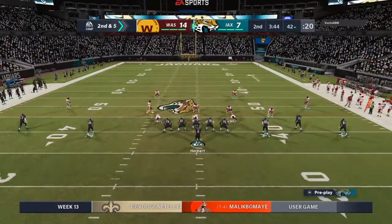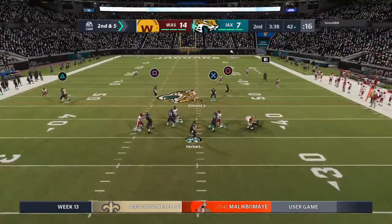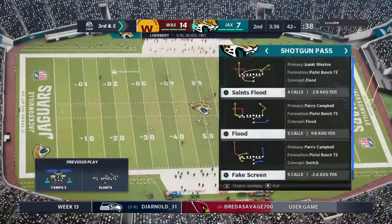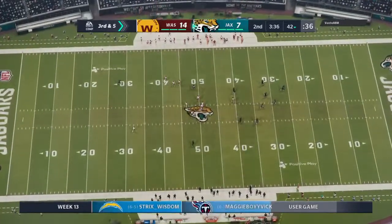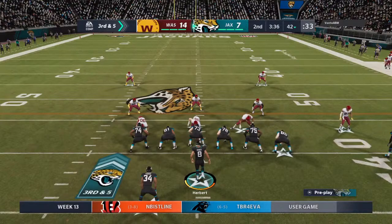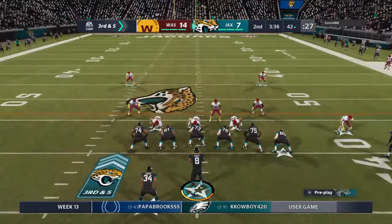After the pickup of 5, here's 2nd and 5. From the gun, Herbert. And his throw is incomplete. DJ Chark, the intended target, and it's 3rd down. From the snap, he certainly looked like he knew where he wanted to go with the ball, but surprise, that guy was covered. So that took his attention elsewhere to no avail. The Jaguars on 3rd down. Just 1 for 3 thus far. This will be 3rd and 5.